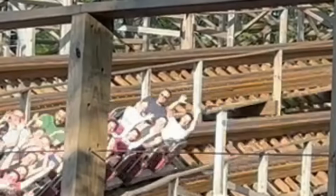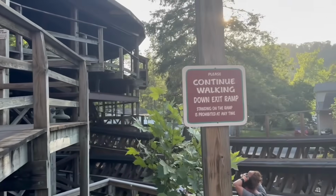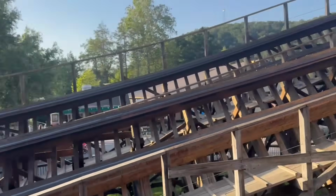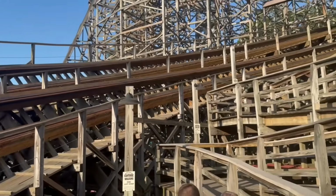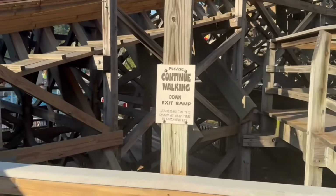Got around that double helix, having fun. Son with his hands up, I'm holding on, of course. That's an age thing. My back appreciated me holding on, although it wasn't too rough. Oh, man. But they're thinking about it. Coasters built in the olden days, back before they believed in banking. It was still good, though.